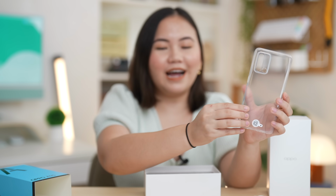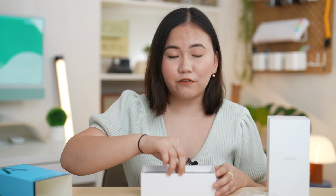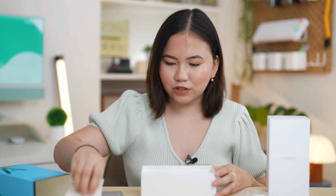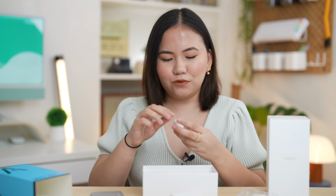This is how the jelly case looks like. For reference lang, para alam nyo, it's your typical clear jelly case. Underneath that is, of course, yung ating phone mismo. And, yup, ito yung mga dapat nyong i-expect pa sa kanya. Bukod pa dito, of course, nandito yung ating 33 watt na power brick. Ayan siya. And it's not that heavy naman for a 33 watt fast charging power brick. At huling-huli, yung ating USB Type-C na charging cable. It's this one.